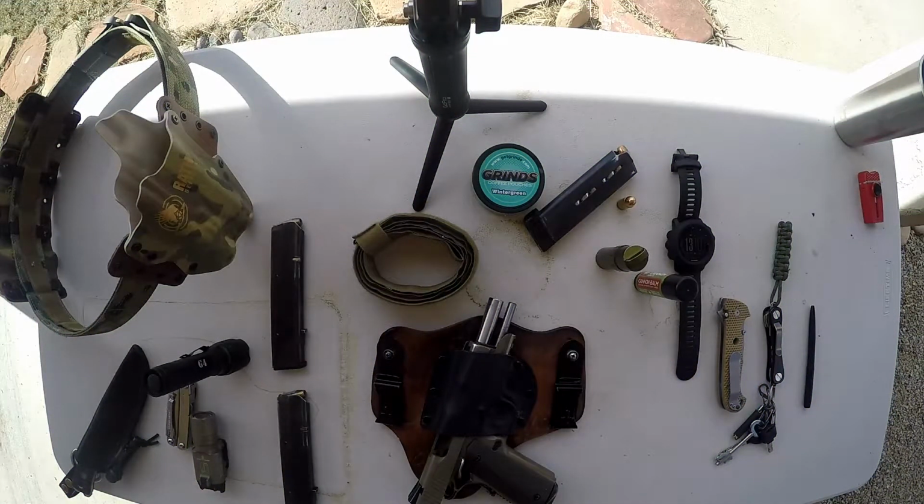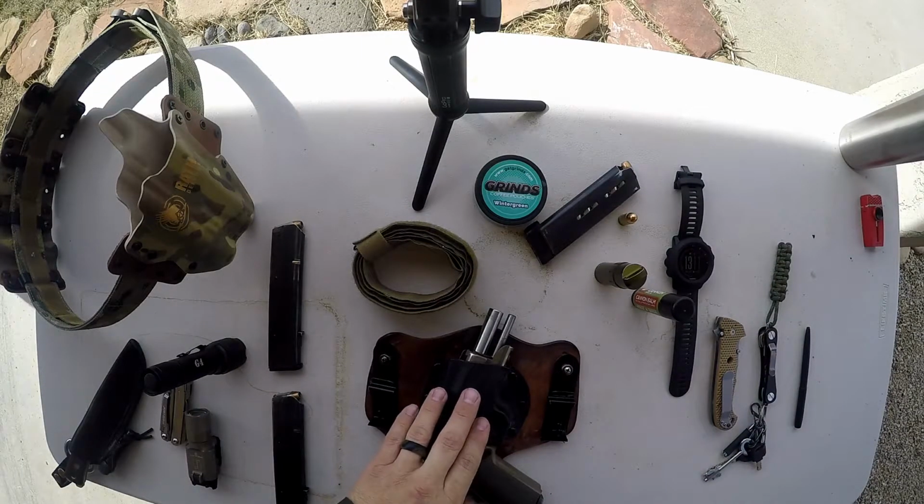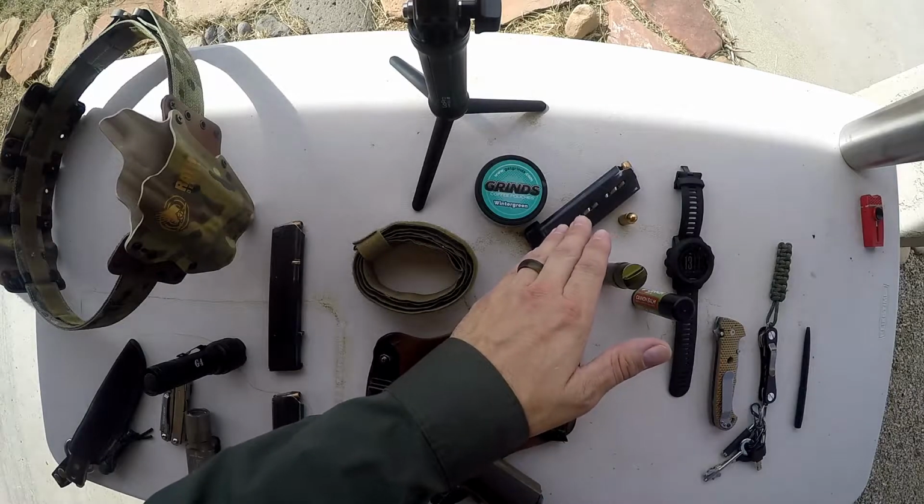All right, I've already taken all the items out of my pockets. I put them out here on display. We'll start with a safety admin note. My firearm is empty. The rounds are here separate.